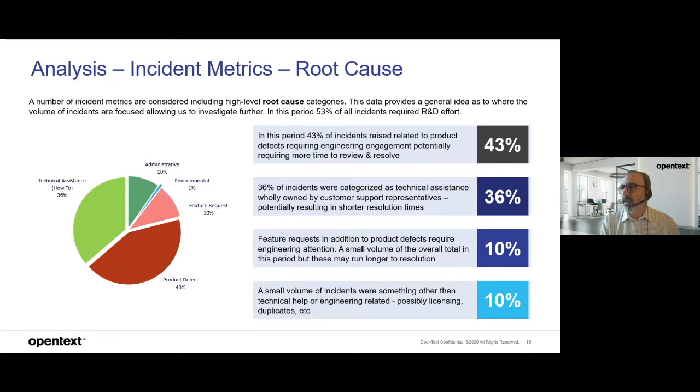This gives us a general idea as to where the volume of incidents are focused, and it allows us to drill down a little bit further. If, you know, a large volume is in product defects, it may need to be looked at a little bit closer. If we have a large volume of technical assistance, what can we do to improve that? So, for example, in this period, and these are closed. These metrics come from closed data, so these are issues that we resolved in this period.